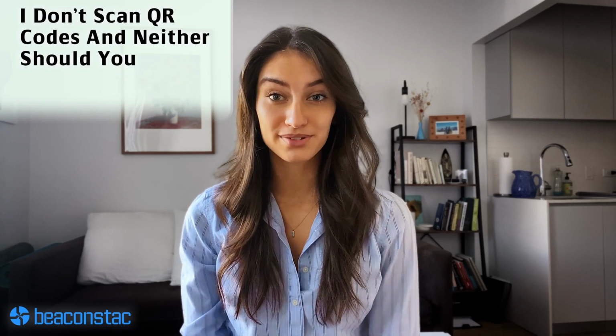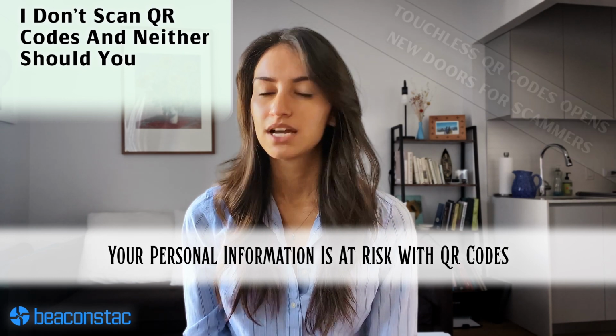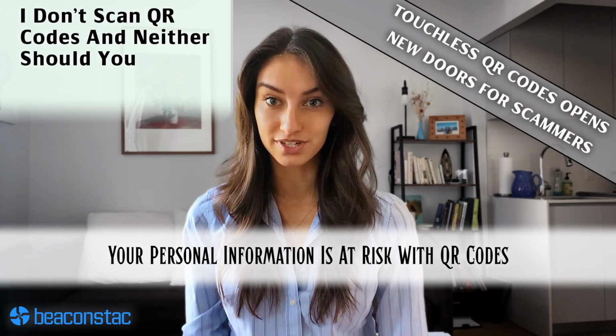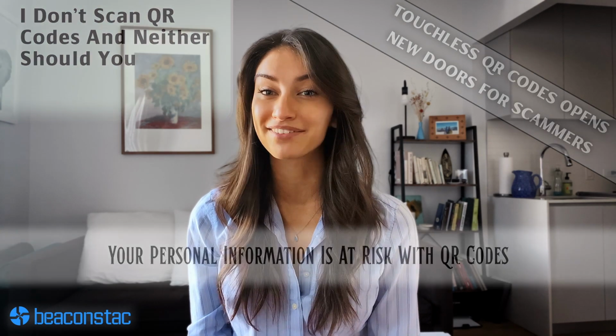I don't scan QR codes and neither should you. Your personal information is at risk with QR codes. Touchless QR codes open new doors for scammers. Are you familiar with these attention-grabbing headlines that have been going around lately?